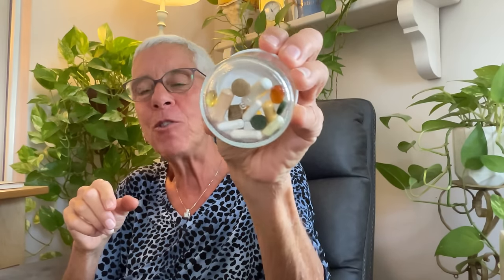Gotta take my supplements. Those are all my supplements, just for lunch. A bunch of them. I'll fill that up for tomorrow. Tomorrow's lunch.